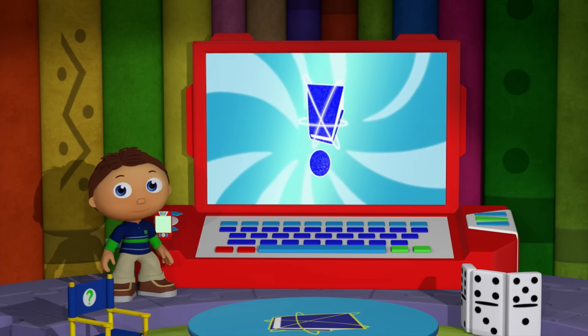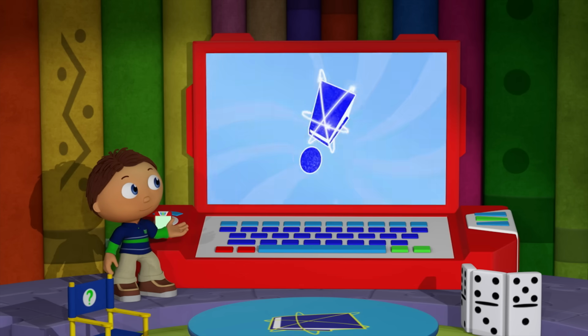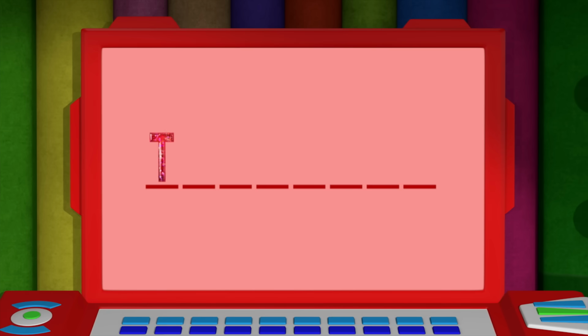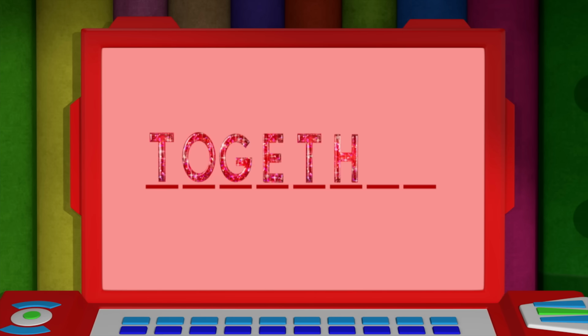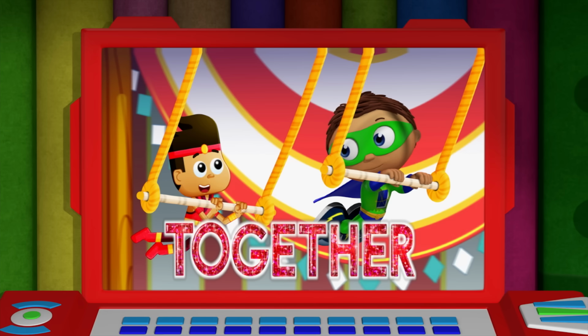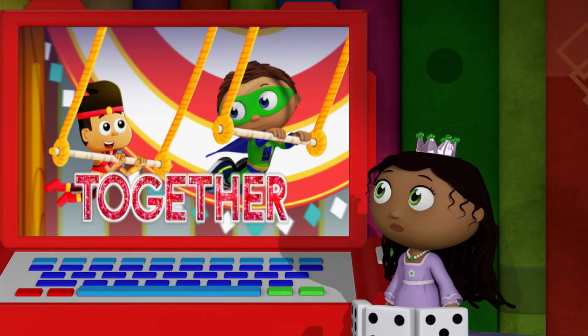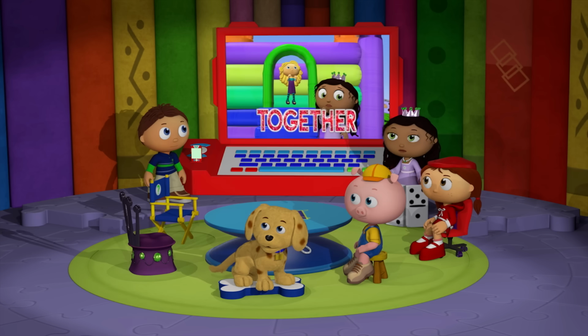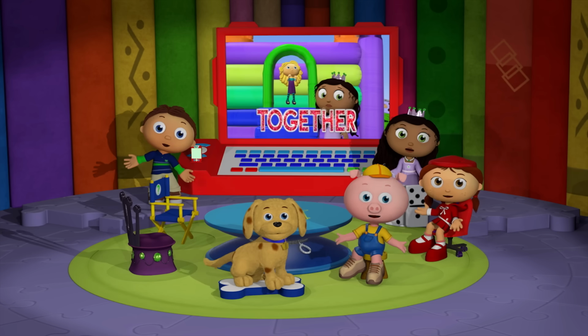Super duper computer, give us our super story answer. Read the letters with me. T, O, G, E, T, H, E, R. Together. The super story answer is together. But why? Because when Landon flew on the trapeze together with us, it helped him not be scared. So my question is, what do I do if I'm scared to go in the bouncy castle? And our answer is together!